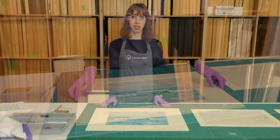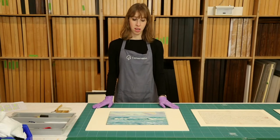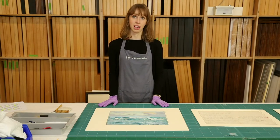The benefit of having it inlaid is that, as well as having it mounted for storage, the inlay paper makes handling a lot more safe and easy.